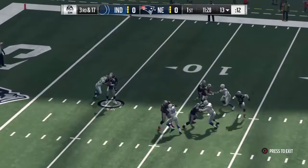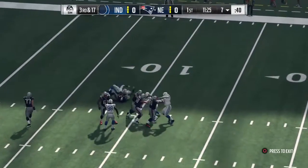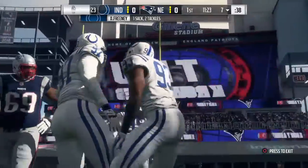Shotgun now for Brady. And he's taken down back at his own 7.